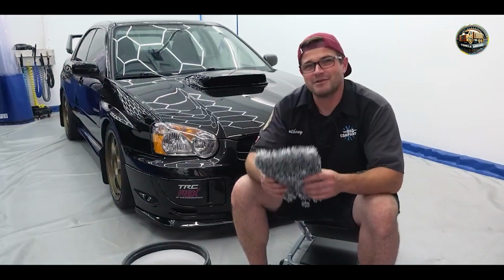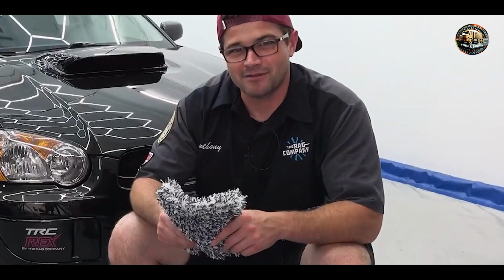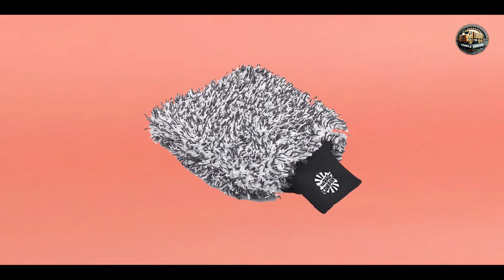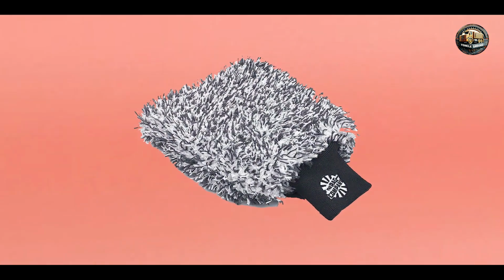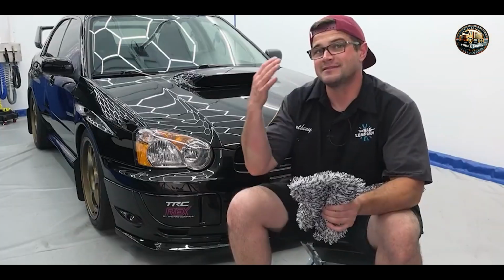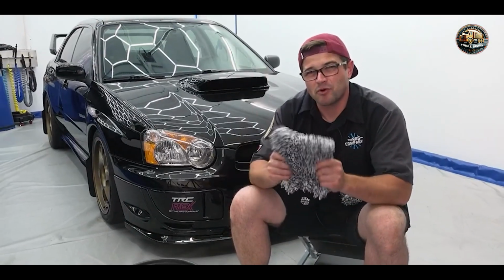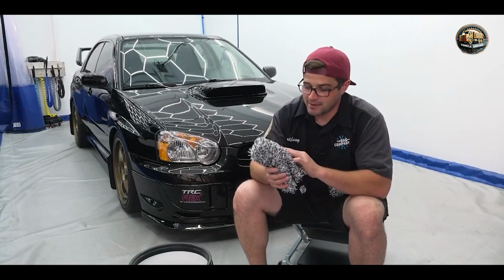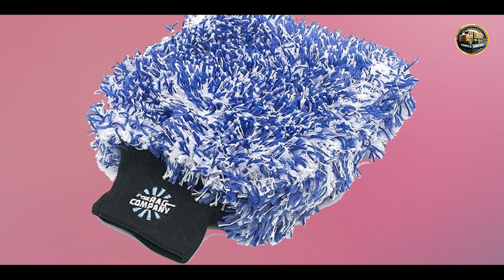The Cyclone Wash Mitt is perfect for users who want a thorough clean without risking damage to their vehicle's paint. Its plush microfiber construction ensures that dirt and grime are lifted away rather than ground into the surface. Ideal for use on cars, trucks, and SUVs, this mitt can tackle a variety of cleaning tasks, from regular washes to more detailed cleaning jobs.